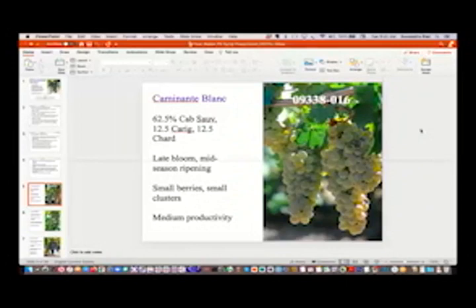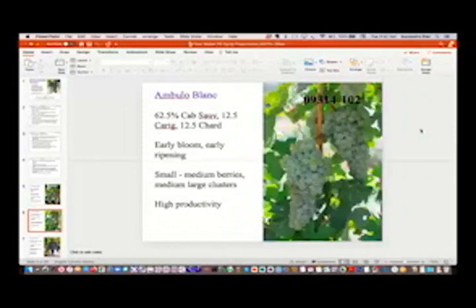And most of the unpleasant hybrid characters that are carried at the earlier generations, in terms of wine quality, are also gone at this point. Hard not to look at the babies here. They're beautiful plants. Here's Ambulo Blanc, with different productivity and other wine qualities.